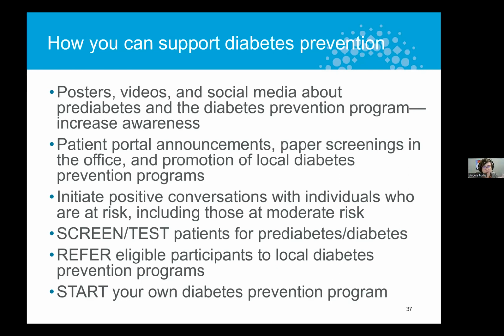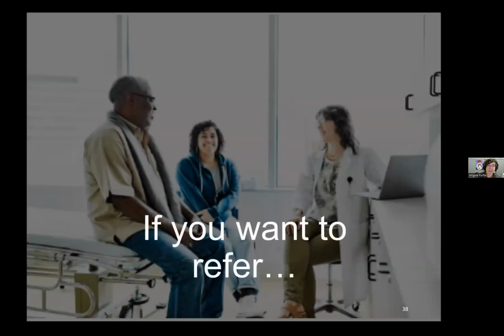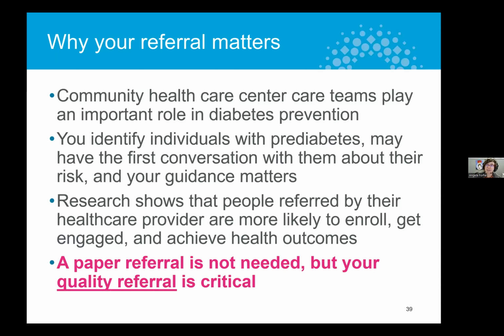And so many of those programs are free or low cost or supported by grants that you can send people to those programs and they can get connected. Initiating positive conversations with individuals who are at risk, screening and testing, referring, and again, the biggest step would be starting your own. So if you want to refer, just know that as a community health center, your care team plays a really important role in diabetes prevention.